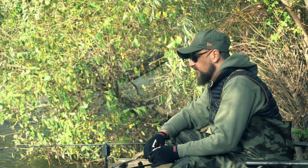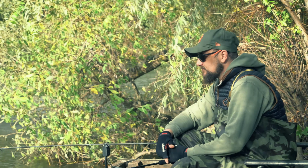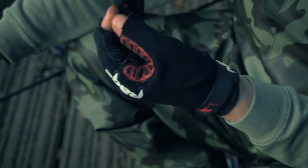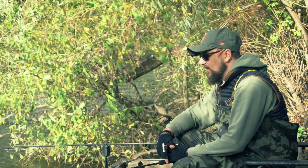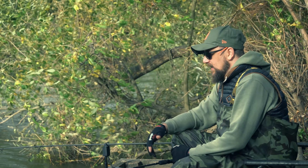Along with the smaller hooks and the smaller feeder, we've also dropped down in the diameter of the hook link. So we're on 3.5 pound hook link there. I think it's a 0.14 diameter, which really is as low as I dare go, just in case we do end up smashing into a bigger perch or something, you know what I mean? It's going to be a bit of a struggle, but can't say we aren't trying today.